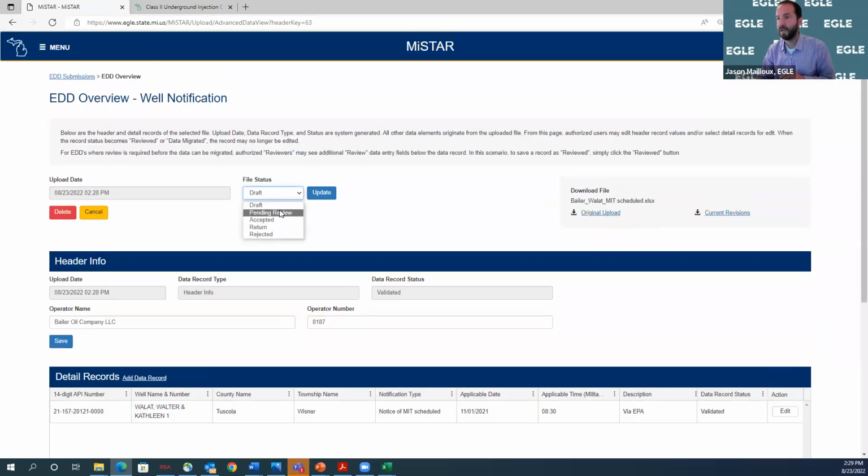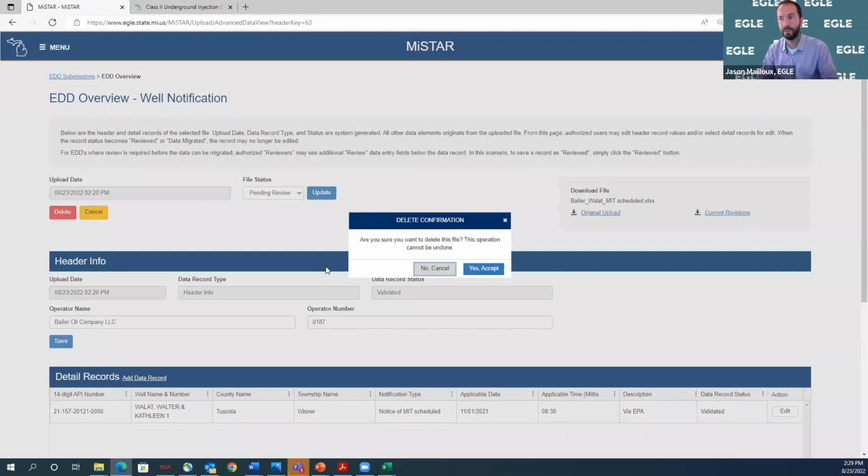So then I could move that to pending review and hit update, and that would transfer right over into the system. So it validated, straightforward, easy to use, and it would be good to go.